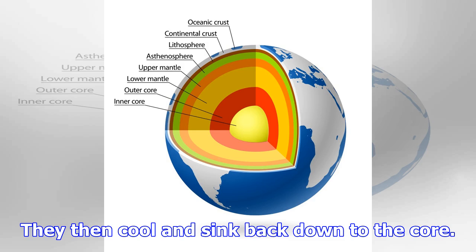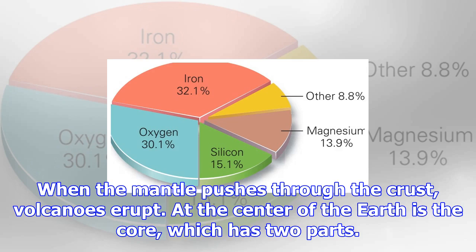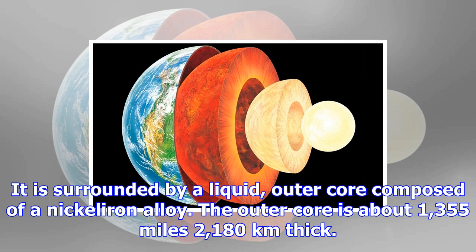The mantle under the crust is about 1,800 miles (2,890 kilometers) deep. It is composed mostly of silicate rocks rich in magnesium and iron. Intense heat causes the rocks to rise. They then cool and sink back down to the core. This convection, with the consistency of caramel, is thought to be what causes the tectonic plates to move. When the mantle pushes through the crust, volcanoes erupt.